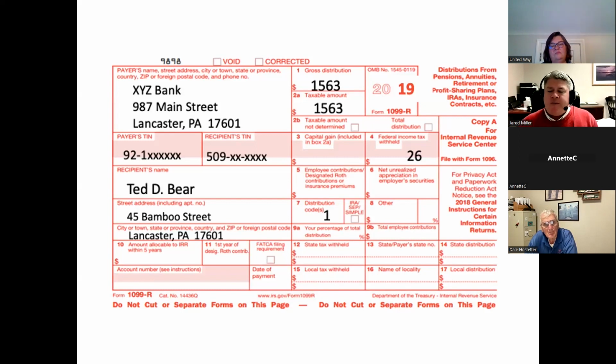And then we're going to have a couple different pieces. Again, we want to identify whether this belongs to the taxpayer or spouse. We're going to take a look at a couple different pieces on the form, including our box 1, which is a gross distribution. That's how much was in total coming out of that retirement account. We'll take a look at box 2A. That's what has been identified as a taxable amount.